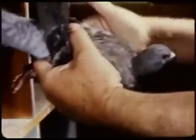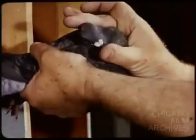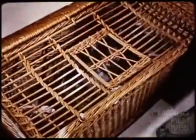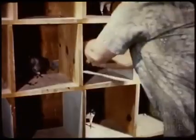Before each race, we have to choose a limited number of entries. Now, our selection is based on several factors. One, of course, is a pigeon's previous race record. And in the case of young birds, we consider the performances of the pigeons from which the youngsters were bred.